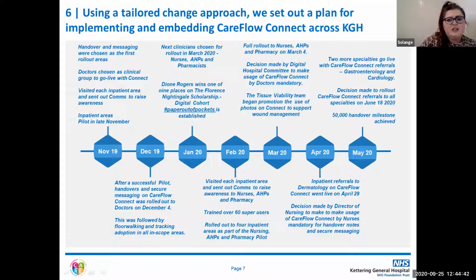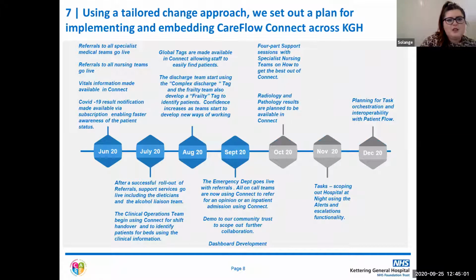So we moved on to cardiology and gastroenterology. And then in June, we made the decision for the whole of the hospital to go on to inpatient referrals via Connect. And we achieved our big handover milestone of 50,000 handovers, which again, back in November, we were getting excited when we'd hit 100. So there was a huge, huge moment.